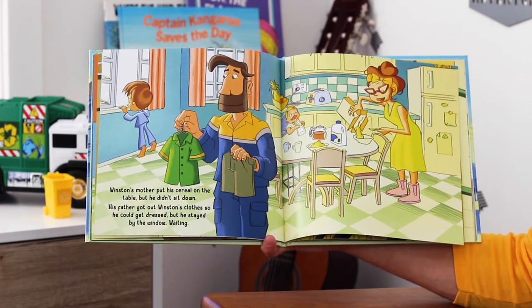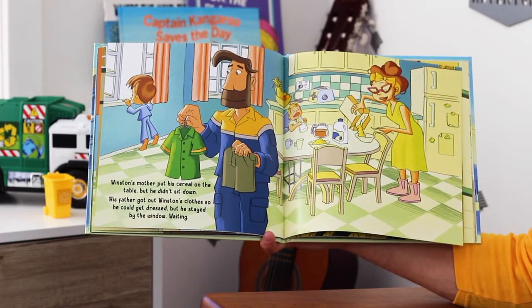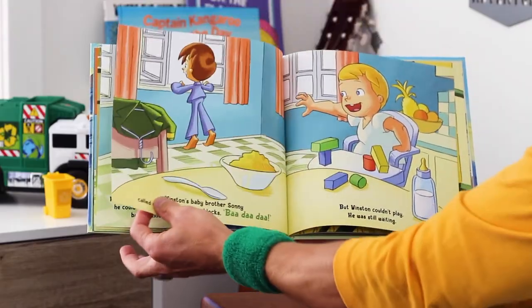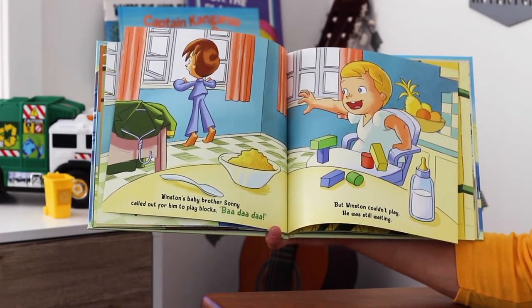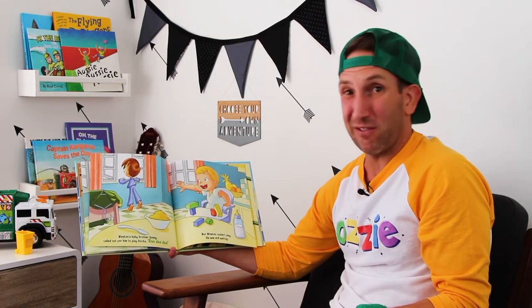Winston's mother put his cereal on the table, but he didn't sit down. His father got out Winston's clothes so he could get dressed, but he stayed by the window, waiting. Winston's baby brother, Sonny, called out for him to play blocks. Ba-da-da! But Winston couldn't play. He was still waiting.